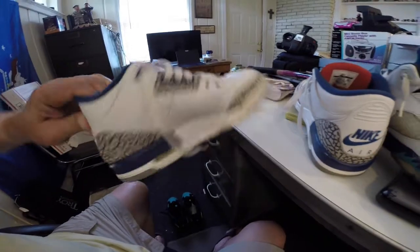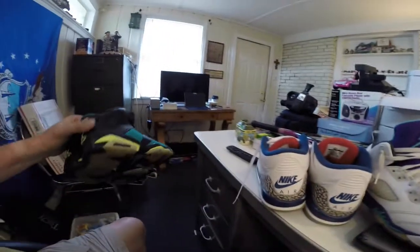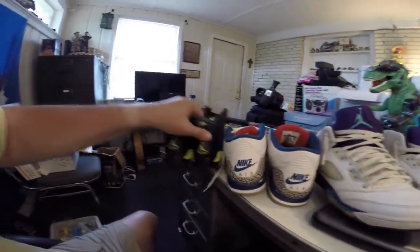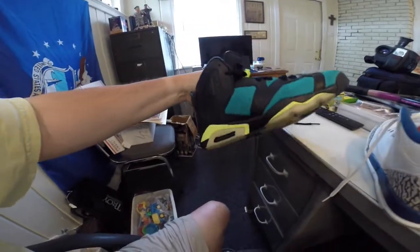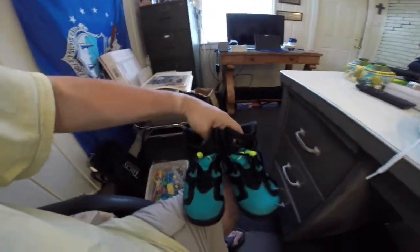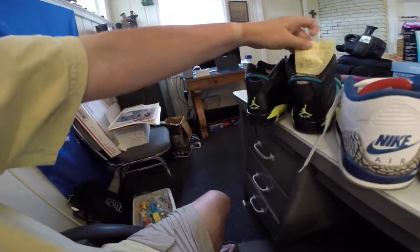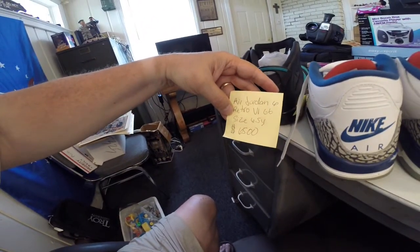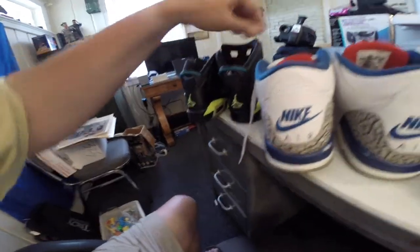They're very good shoes for reselling. I wouldn't wear them myself, but there are a lot of folks who do. So this last pair is also Air Jordans. These are a retro pair, and each one of these pairs I paid $10 a piece for. I went through and did some checking. These are Air Jordan 6 Retros. $65 is what they go for on eBay.